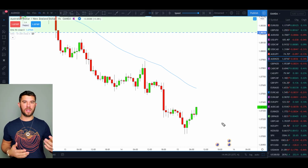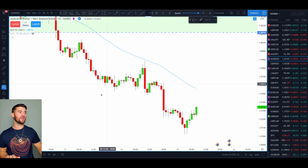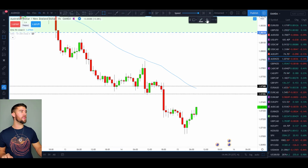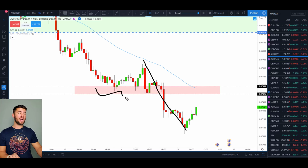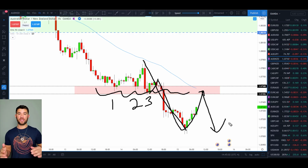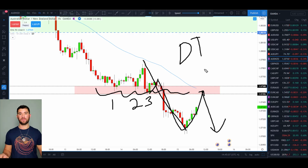I personally define major levels of structure as a recent level that's been tested multiple times. What do we have right here on the hourly chart? If I put a box here that's red, it'll probably make it easier to see. Right here on the hourly chart, we have a recent level of structure support that was broken below. Now, this level has been tested multiple times as support. And if the market gets back up into that level, do you think we have a good chance of the market using that level as resistance and falling from that level to continue this overall downtrend?